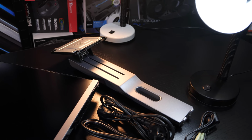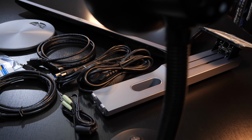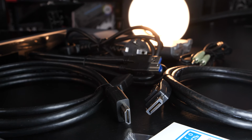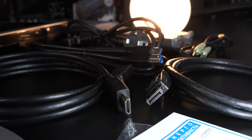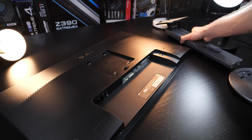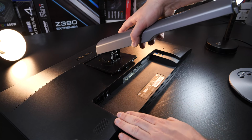Besides the actual screen, stand and base, there are also cables included. Among those, needless to say, the power cable, a DisplayPort, HDMI, USB 3.0 upstream, as well as a 3.5mm audio cable. Assembling the monitor is not only extremely fast, but easy too. There's really no instruction needed, it's that simple.